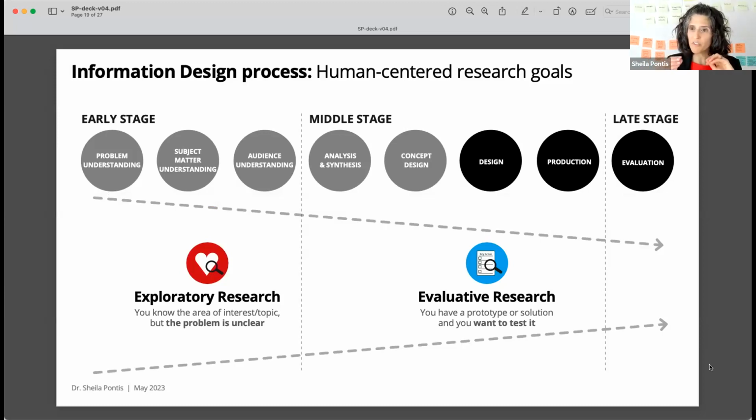I get many questions from students about what we are doing with research. But when you are doing research, there has to be a goal in mind. Do you want to explore? Do you want to understand something? Or do you want to evaluate something? They have very different goals, and in many cases the same methods, but different outputs.